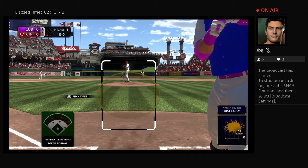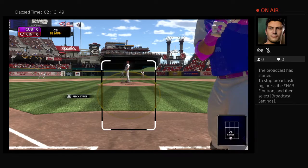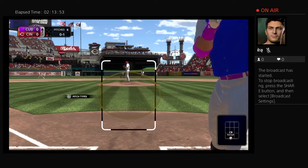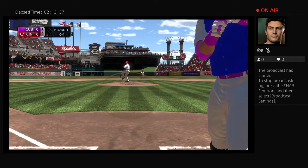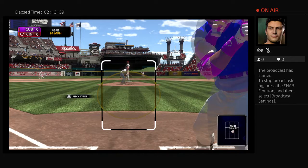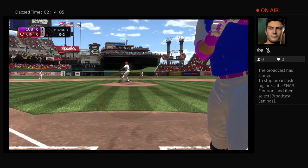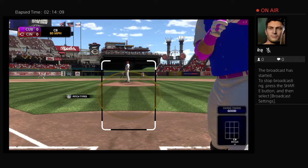0 for 1 for him here in this one. From the stretch. Takes a look down at the knees for a strike. The 0-1 pitch. Takes a pitch for strike number 2. You know, it's great to be patient, make a pitcher work and all that stuff to try to get walks, but you have to be ready to hit. And that was a really hittable pitch, and now you've got to deal with an 0-2 count.